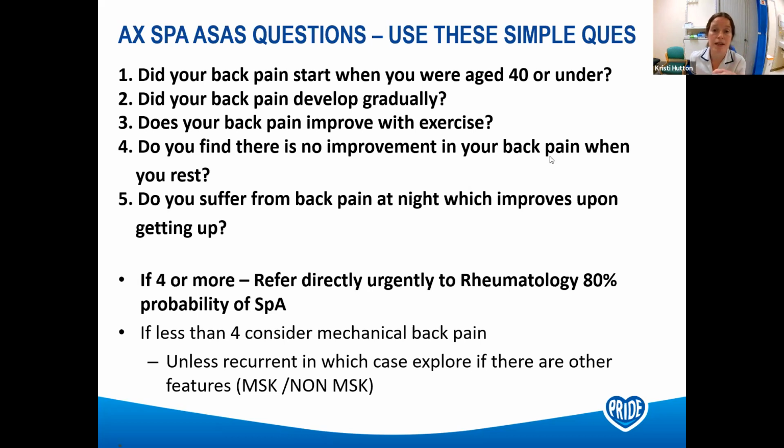Did your back pain develop gradually? So this is a back pain that started in the absence of any trauma with a gradual onset. And then another key question is, does your back pain improve with exercise? Number 4, do you find that there's no improvement in your back pain when you rest? So often these patients are getting worse at night, when they're not moving, or when they sit down to rest. And then, do you suffer from back pain at night, which improves upon getting up?